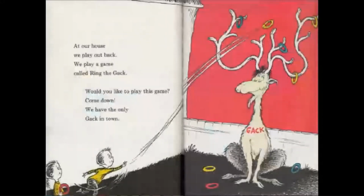Oh, and look at this curious creature. The kids are playing games with him. Let's read why. At our house, we play out back. We play a game called Ring the Gack. Would you like to play this game? Come down. We have the only gack in town.